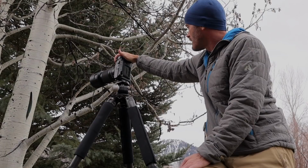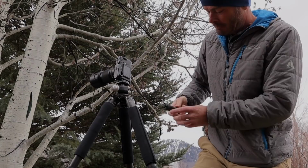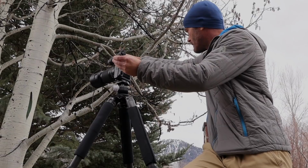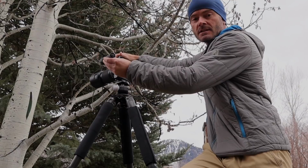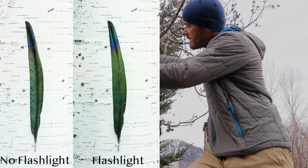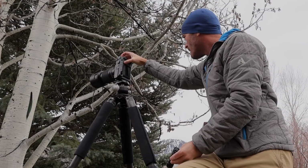Now I'm going to try adding some light with my flashlight, which is in my pocket. Ooh, that makes a big difference. Big, big, big difference. I gotta adjust my exposure, obviously, but yeah, that's money right there. Just a little bit of light, but I can really see the difference. I think that's definitely the way I want to do it.